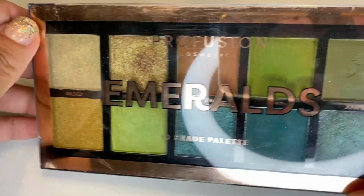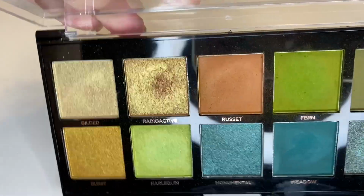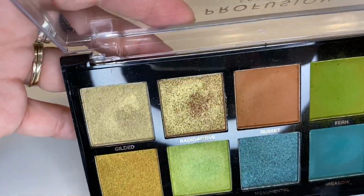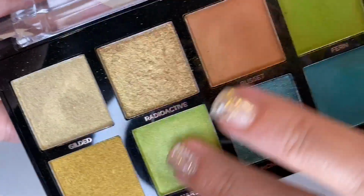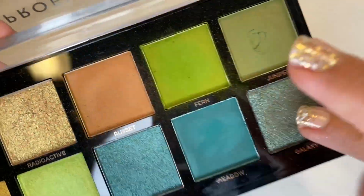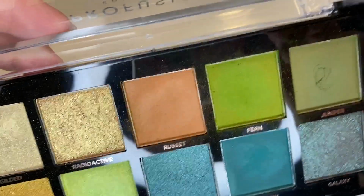Now these next 4 are more colorful of the 10 pan palettes. This is the Emeralds. I love greens. Next to oranges, greens are my favorite to wear. And so, yeah, Radioactive is one of my favorites. Also love Harlequin and Galaxy. And let's see, we'll do Fern.